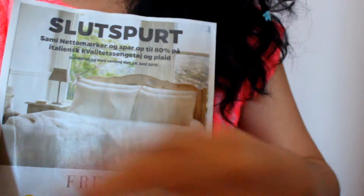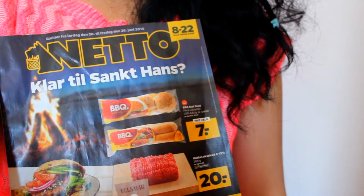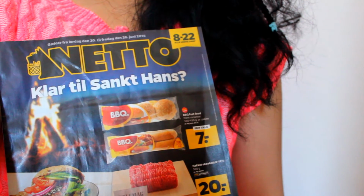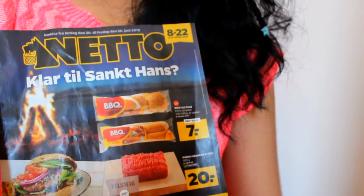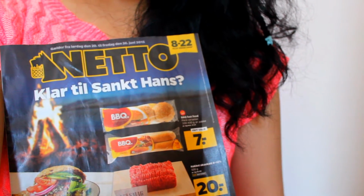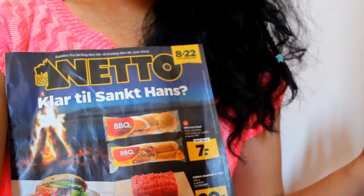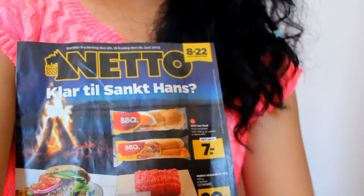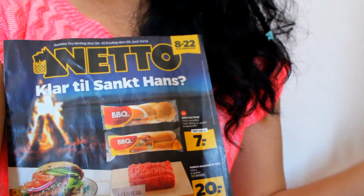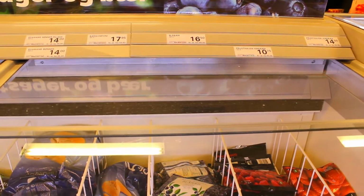Netto is very inexpensive. They have a lot of inexpensive foods, and I would say they are kind of vegan friendly, but all of their stuff is just ordinary things. They don't have that many vegan meats and vegan alternatives. Their stuff is more like veggies and fruits and stuff, and beans. They have a lot of beans and rice and all of those normal things.